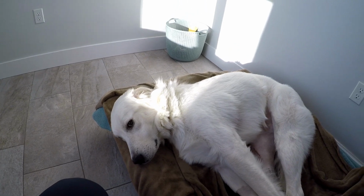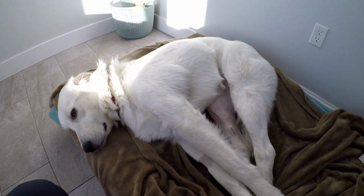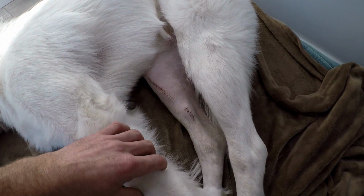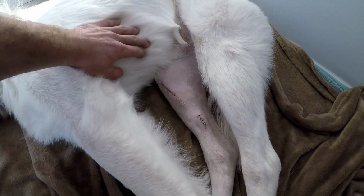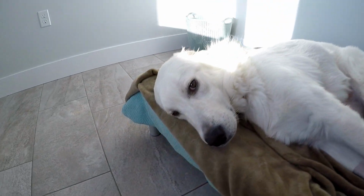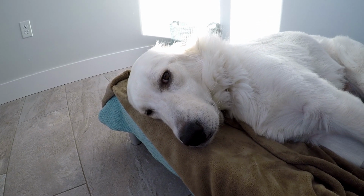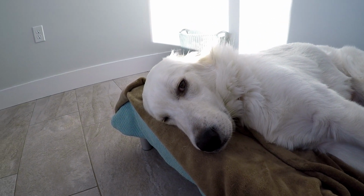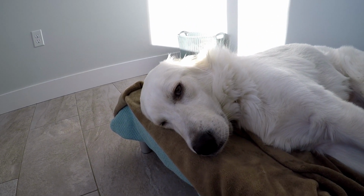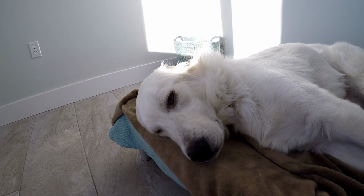I had him outside for quite a while today, and he's putting his foot down and walking around, getting much, much better. His wound looks pretty good. You can see it's quite an invasive surgery, that's for sure. But he's doing good, and all is well so far. Definitely better than it was a week ago this time. So we're working towards the end.